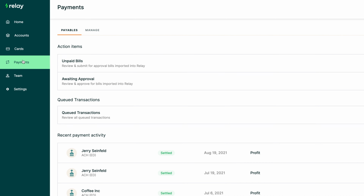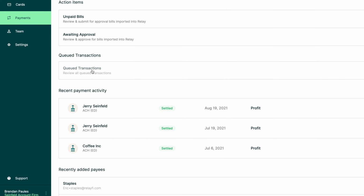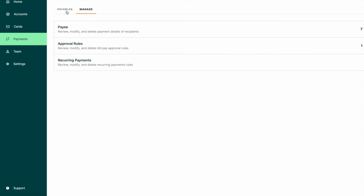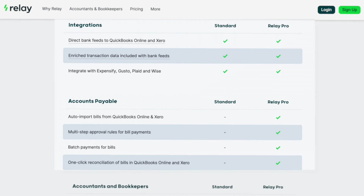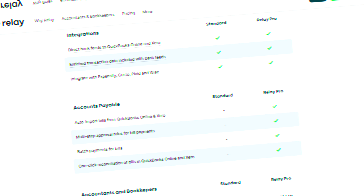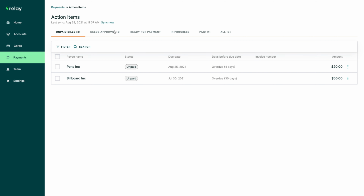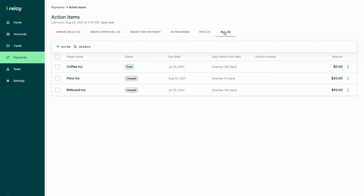So, if you click on the Payments tab, you're going to see a few different menus that show you your recent payment activity. Now, I want to clarify right off the bat that you are currently looking at a demo for Relay Pro. And what that means is when you connect platforms like QuickBooks Online and Xero, those bills are going to be automatically imported, and you will be able to set up multi-step approvals, which we'll talk more about in a second. So if you have Relay Pro, you will have access to this action items menu that's going to show you all of your unpaid bills, ones that need approval, bills that are ready for payments, ones that are in progress, paid bills, and a menu that shows all of your bills under one menu.